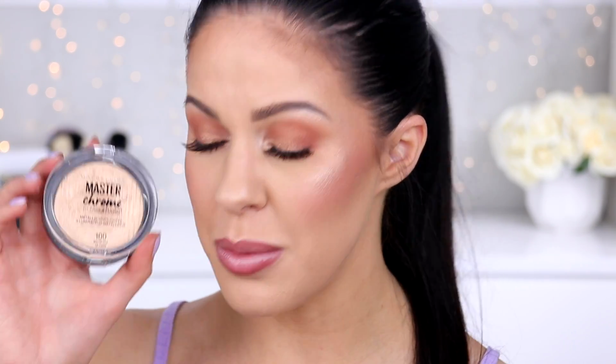Probably this is my most loved, most used highlighter this year. I'm obsessed with this. Next up, another affordable one. This is from Makeup Revolution, and this is their Rose Gold Glow Highlighting Palette.